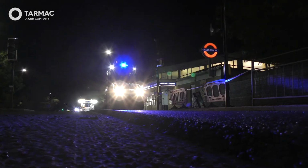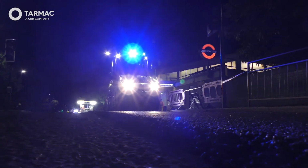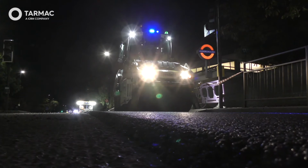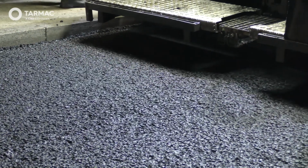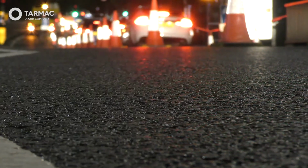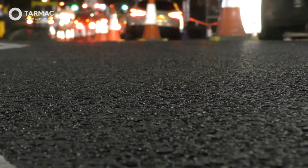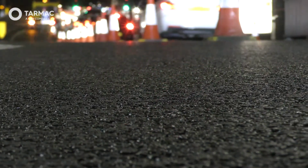So, for example, the scheme on the A312 Mandeville Road in the London Borough of Ealing originally was to mill out 70 mil of binder and 40 mil of surface course. Cores revealed hazardous tar-bound materials below 80 mil. Following client engagement with the supply chain, the agreed solution was a single layer that would be installed, avoiding the milling out of the hazardous tar material.